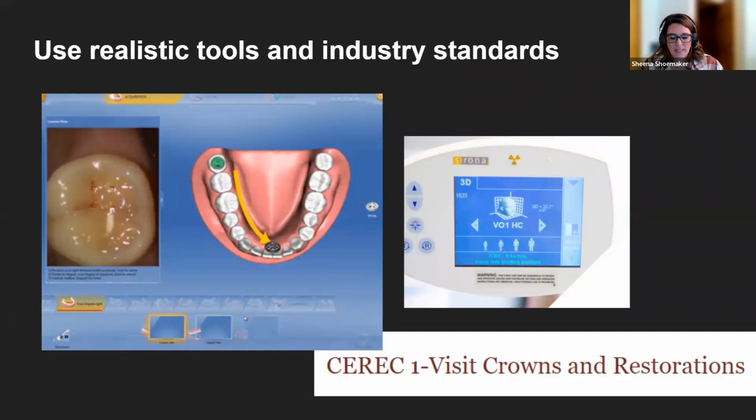Going back to my decision to buy this, I had mentioned that some of our advisory board members who were medical professionals told us that AR, VR, and 3D is the way of the world. Again, this was seven or eight years ago when we were looking at buying this technology. We had a dentist on our advisory board who used this, what's in front of you, CEREC One. Your dentist may be using it now.